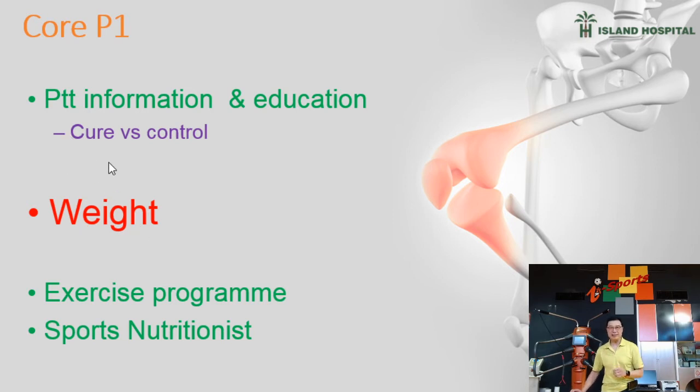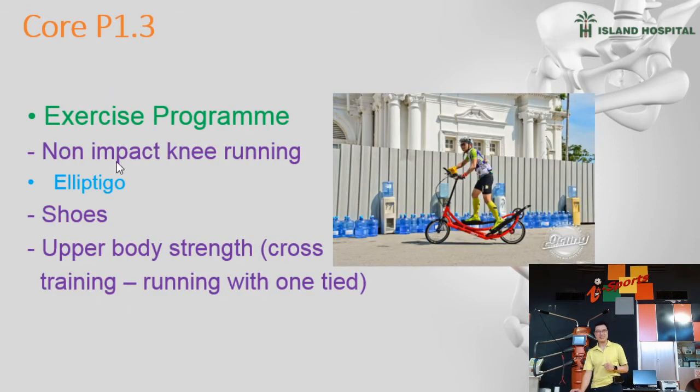It's so obvious that they're overweight, but I don't need to do it. Somebody else has done it for me already, before they even come to see me. There's an exercise program you can actually do, non-impact exercises. This is actually one of our consultants who rides what's called an elliptical. It's an elliptical bicycle that he rides around town. I'm sure you might have seen him if he's in Penang. And this does not impact the knees. It is much, much better than running.